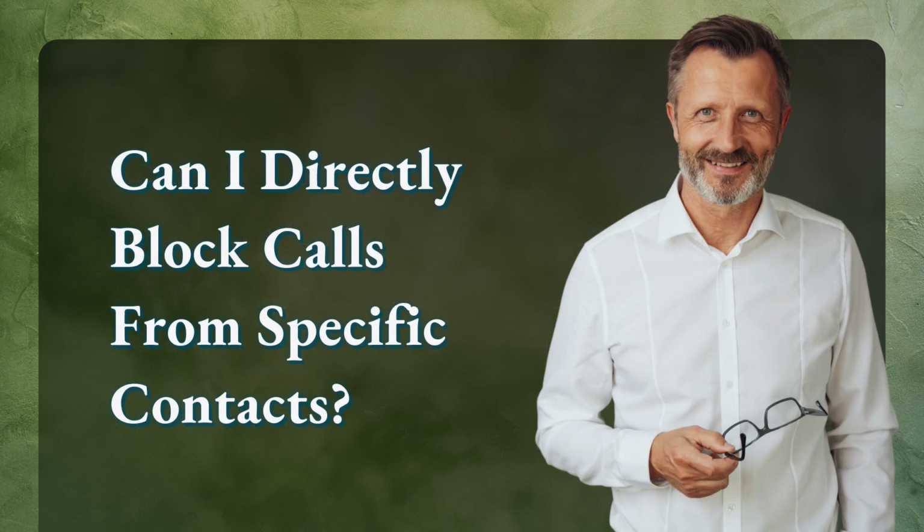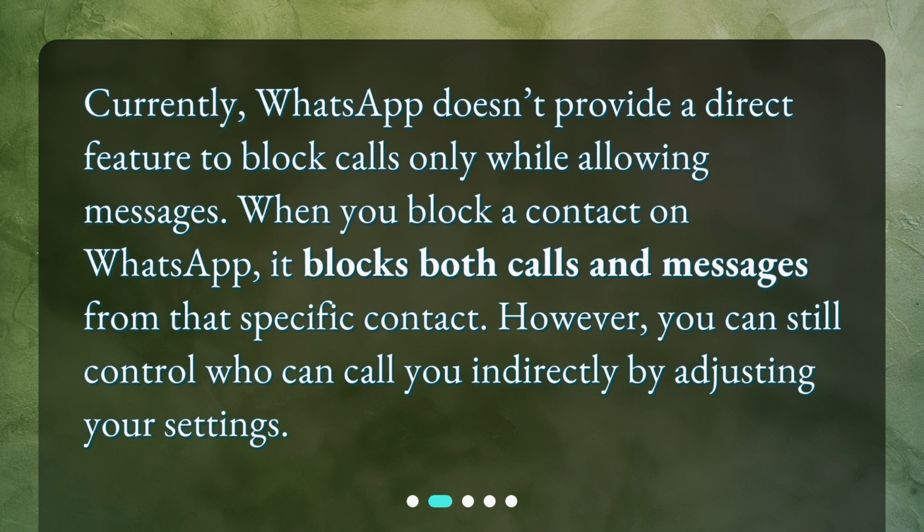Can I directly block calls from specific contacts? Currently, WhatsApp doesn't provide a direct feature to block calls only while allowing messages. When you block a contact on WhatsApp, it blocks both calls and messages from that specific contact. However, you can still control who can call you indirectly by adjusting your settings.